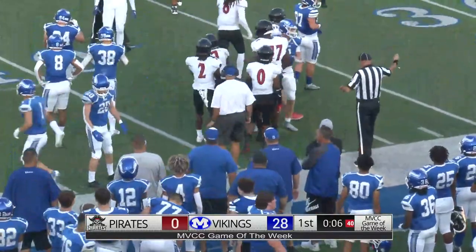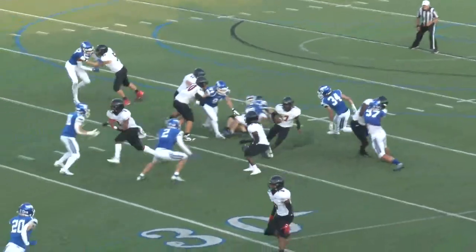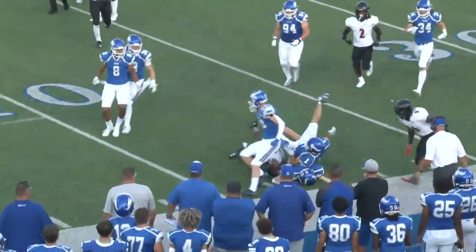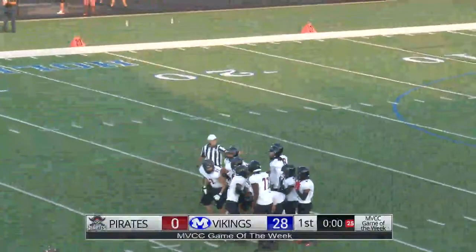Okay, so it was Gillum. Nice follow-up by Baylor Stickle. But you saw Gillum didn't give up on the play, was wrapping him up around the hip when Stickle came in. So that is going to do it for the first quarter of our MVCC Game of the Week, Week 1 opener. Miamisburg winning 28-0 over the West Carrollton Pirates.